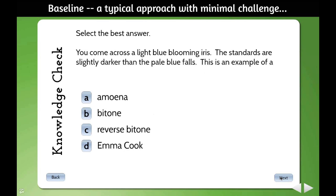So here, you come across a light blue blooming iris, the standards are slightly darker than the pale blue falls. This is an example of A, and we need to figure out the term. Well, if I say it's an Emma Cook, nope, the answer is reverse bitone. Okay, well I got that one wrong. But you can imagine this would be followed up by a sequence of these, and in general this fails pretty miserably to live up to our expectations of good instructional interactivity. It's not engaging, I can guess, I don't have any real consequence for getting the right answer, it isn't meaningful nor memorable. So what we want to figure out is, how could I change this?